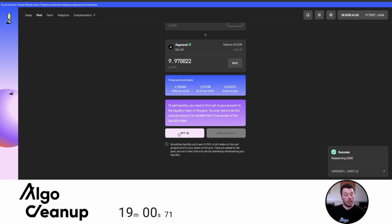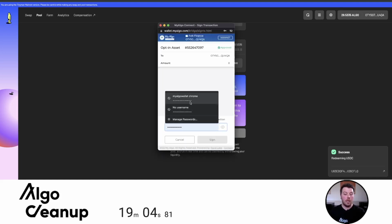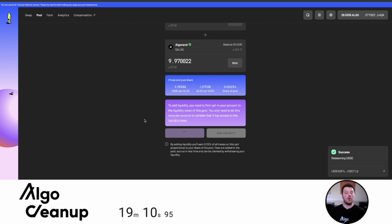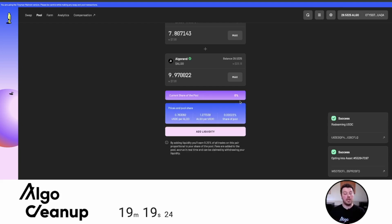And so to begin, I need to opt in to say that I'm willing to receive a liquidity pool token to prove how much liquidity I have actually provided to this pool. So you can see my share of the pool is really small. I have a small percentage, which is good. A lot of liquidity in a pool means that there's a lot of assets for people to actually swap back and forth. So I've opted in.